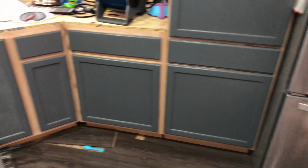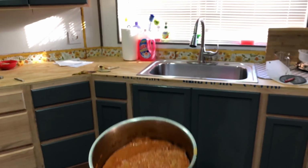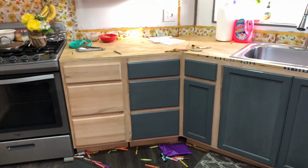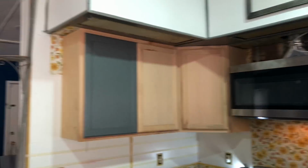So I did all of this right here. I just did 2 coats on the ones under the sink, and then I need to do 2 coats here. That one already has 2 coats, and so does that one, as well as these over here. So these are pretty much done.